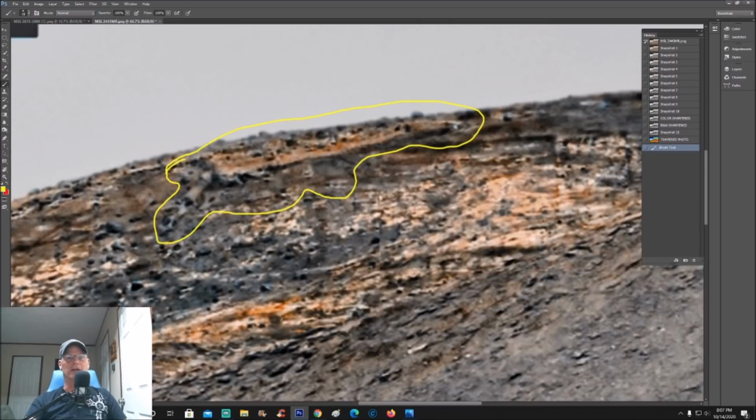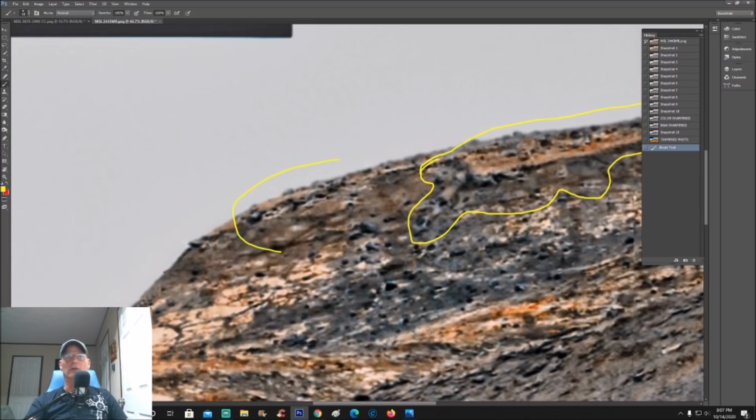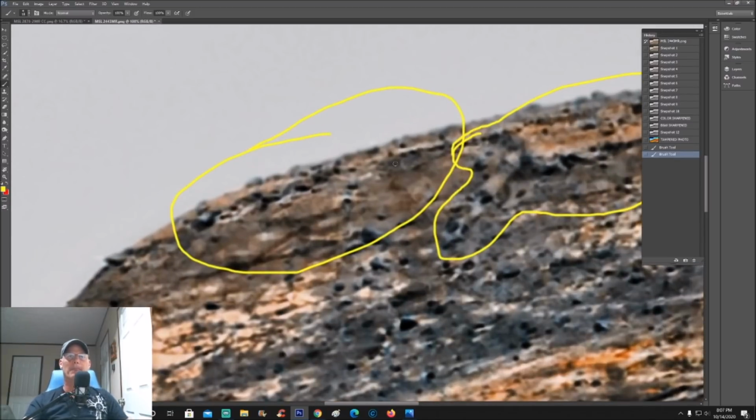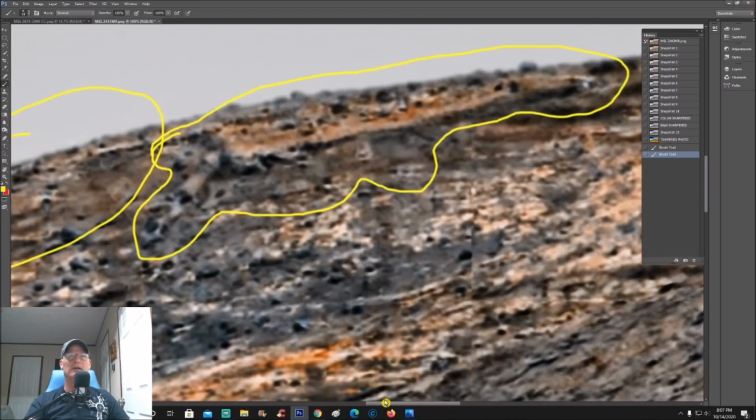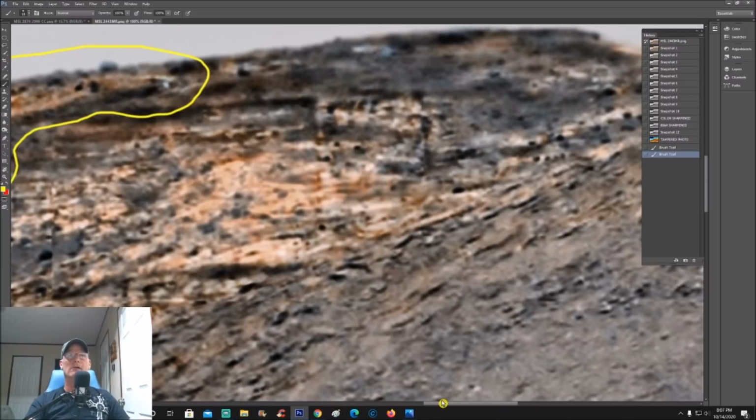Then we're going to bounce over to the left. Right here. Look at the thing sticking out of this. Is it some kind of mechanical something or other? I'll zoom in. Have a better look. Pause it any way you like. Guys, come on. Look at this.